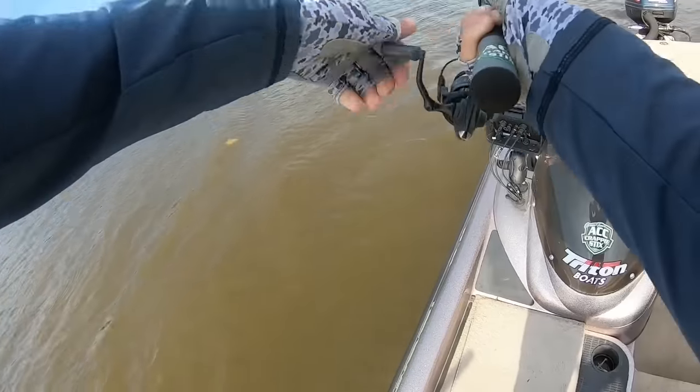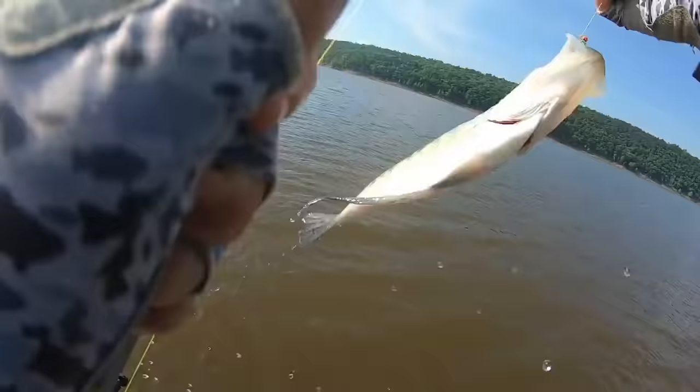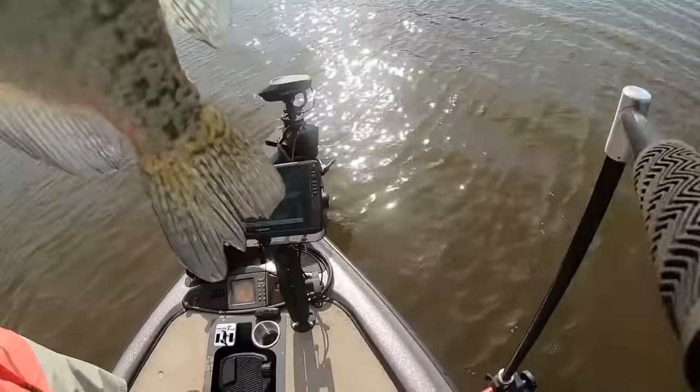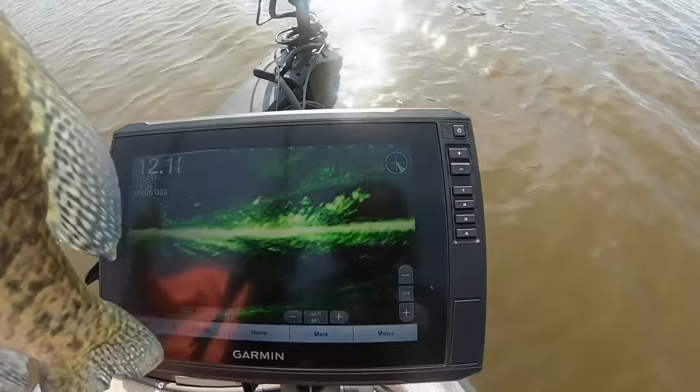Hooked up again with another good one. We're swinging him up. He's a fighter. Let me show you guys this brush pile we're looking at down here. So you can see it. You can see those spots at the top of it.